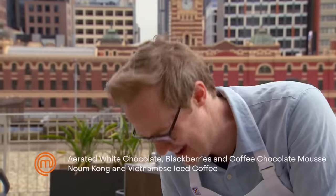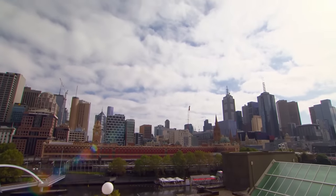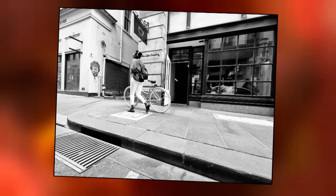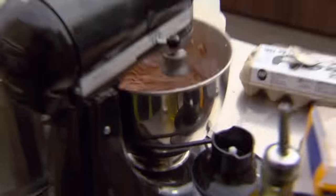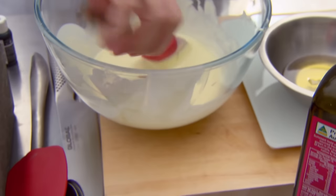This is so amazing. I love it. What an incredible view of Melbourne. My photograph today is a beautiful black and white photo of this gorgeous coffee shop down Flinders Lane. So that's inspired a monochromatic dessert today. It's going to be lots of different textures of black, dark chocolate, coffee, blackberries. But it should be really delicious.